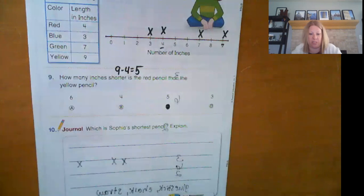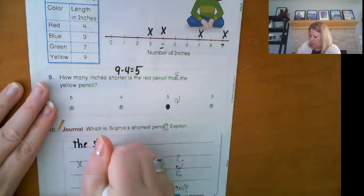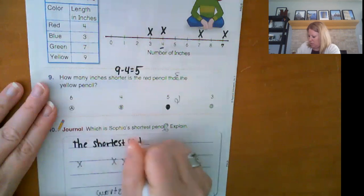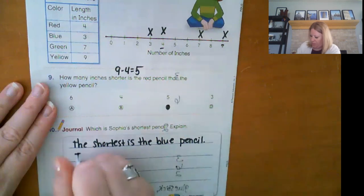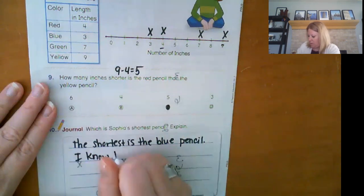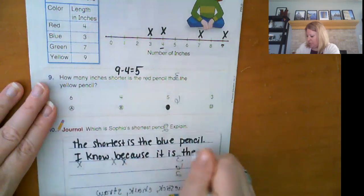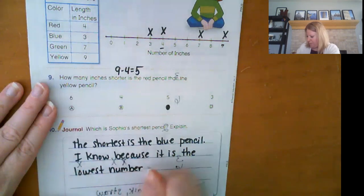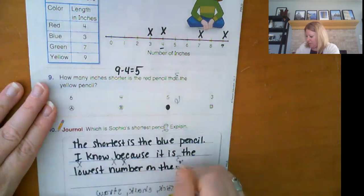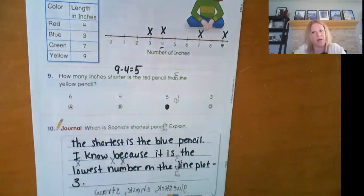And which is Sophia's shortest pencil? Explain. Well, the shortest one is the blue pencil. I know because it is the lowest number on the line plot. 3. That's the lowest number on the line plot.